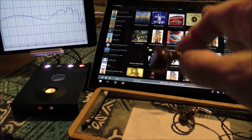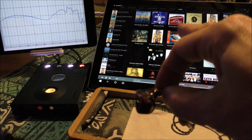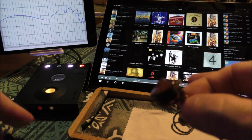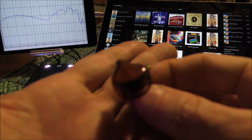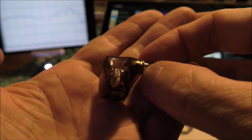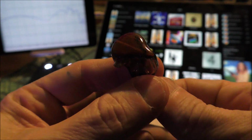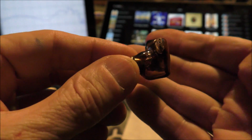Is it the bass? Listening to a track like Taking It to the Street by the Doobie Brothers, if I'm amping it, if I'm using a bass switch, perhaps, but at regular listening levels, this actually sounds really good. This is a very impressive set.